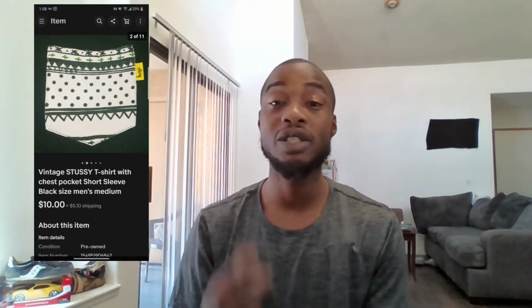Alright y'all, so item number 3 on this list is this Stussy t-shirt, which was missing some thread from one of the sleeves, but I took a chance on it for $2 at Salvation Army because it is a pretty popular throwback brand, and it happened to sell for $10 within a week of me listing it.